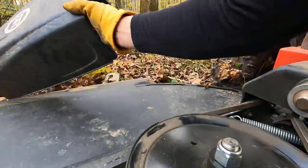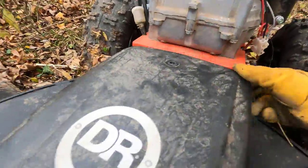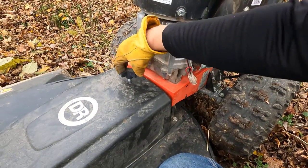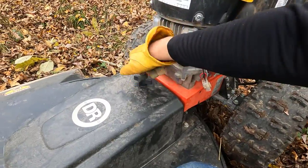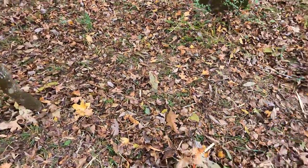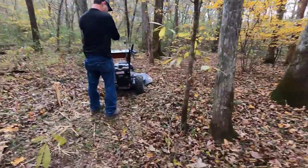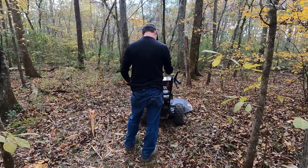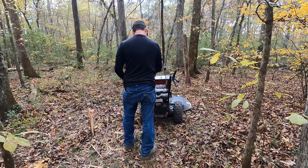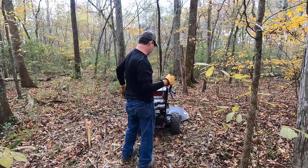We shall see. In either case, this is going back on. If it doesn't cut, I'm probably going to call it a day on this and then take it up to the garage and figure it out from there. But I have a feeling that I might be good. So let's check it out. But I might want to stay away from that. It's hard on it. This thing goes down in neutral. I've disengaged the blade. Let's see what happens. Let's see if the blade engages.